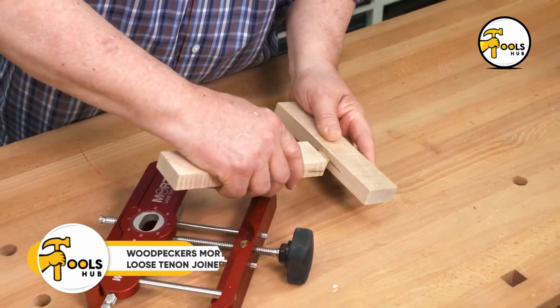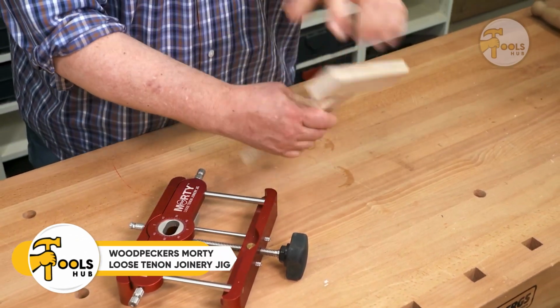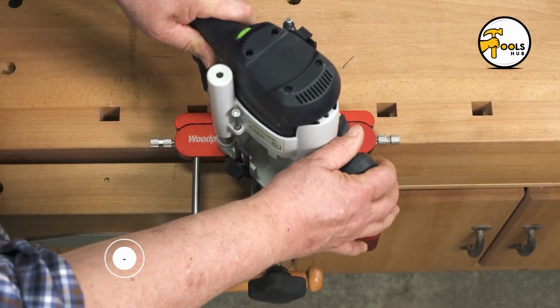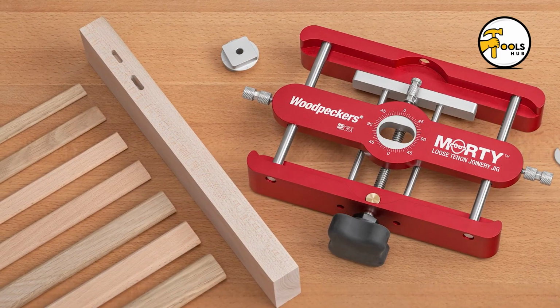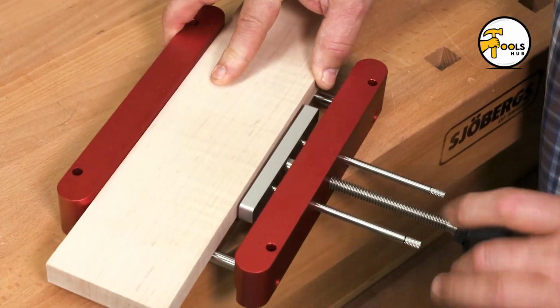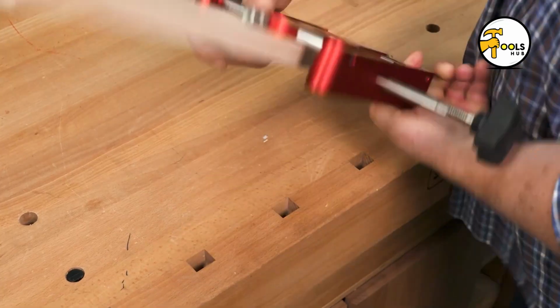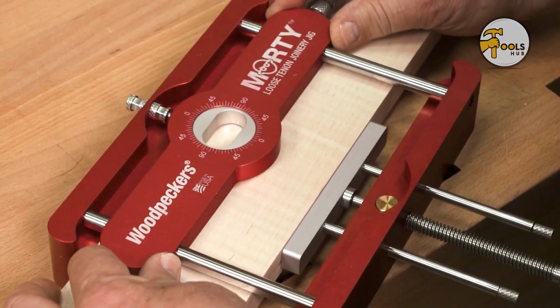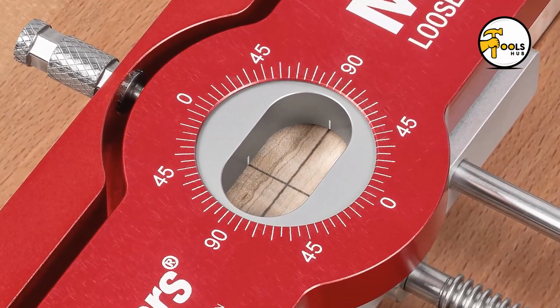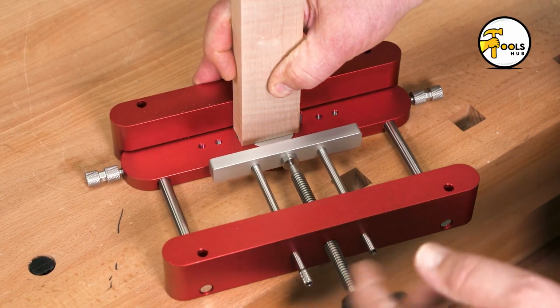Meet the MORTY loose tenon joinery jig from Woodpecker, where the craftsmanship of woodworking meets precise engineering. This groundbreaking tool transforms the potential of loose tenon joints, raising them to a superior level of artistry with fits between mortises and tenon stock so exact that they are ideal for exposed joinery, highlighting the joint's inherent beauty.